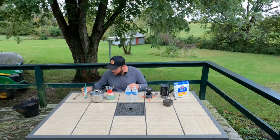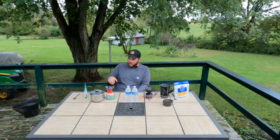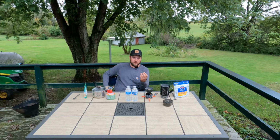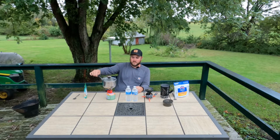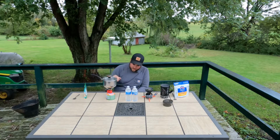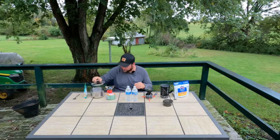So let's try that. And we're gonna see if this little guy can get its redemption. After the last video, I was a little concerned, and I thought maybe the cup was too small for this kind of burner. So we're gonna see if this boils any faster with the pot. Because it comes all the way out to the wings, a little more surface area. We'll see.